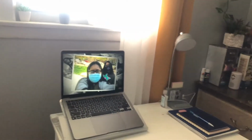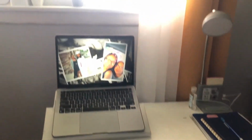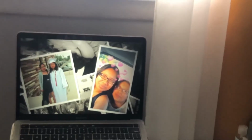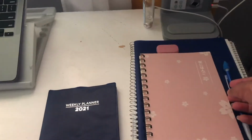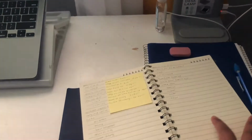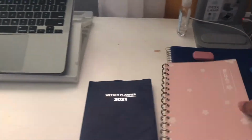Then finally, and almost finally, over here I have my desk, and then I have this little bit of a slideshow where my laptop is. I have my weekly planner, and this is actually a notebook that I use to write down all of my video ideas, just the ideas itself.